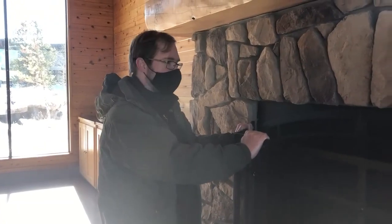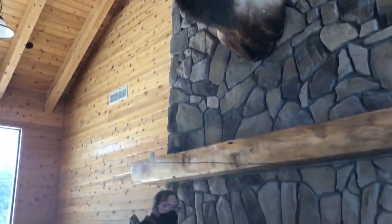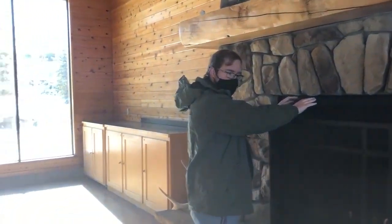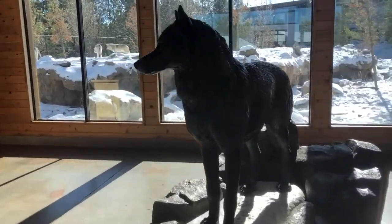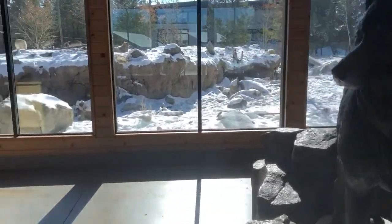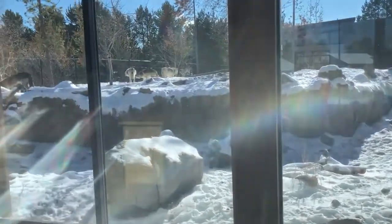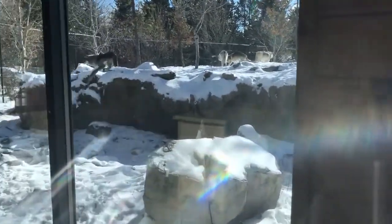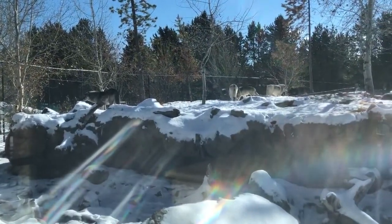So we came inside of this cabin where they have a nice fireplace for warming up our hands, which is really convenient. Super convenient. And they have a nice statue of this wolf. It's pretty cool. But the best part is that we get an even better view of the wolves. I think we counted six out there.